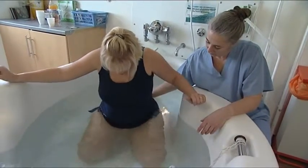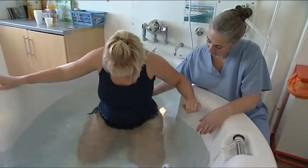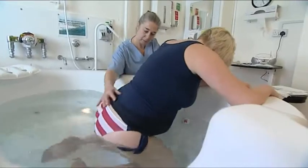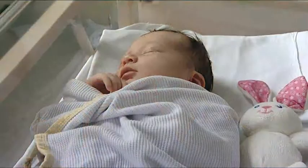Water birth is an option that we offer here at Frimley Park Hospital, where they can play their CDs or tapes if they wish. We've got the hoist. We can get the woman out and transfer her into a traditional labour room if that's appropriate, or if she needed to go to theatre for other interventions, then we're very close.